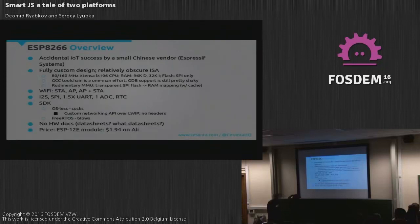Now, the software side of it is the complete opposite of TI in quality, because plainly it sucks. There are two SDKs and both of them suck. One sucks more, the other sucks relatively less. Given the origins, I think it's explainable because, as I said, it didn't intend to become what it became. And I'll go into a bit more detail about that.